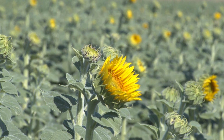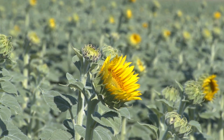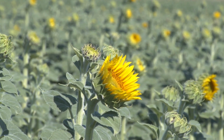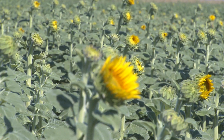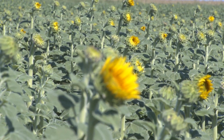Sunflowers are a broadleaf crop, and so when we're thinking about rotating with corn, it's a really good rotation to go from a grass type crop like corn to a broadleaf crop like sunflowers. Different weeds that we're going to be able to get a handle on, different diseases, different insects. And so crop rotation is a really important part of any farmer's management on their fields, and sunflowers are a good option in that regard.